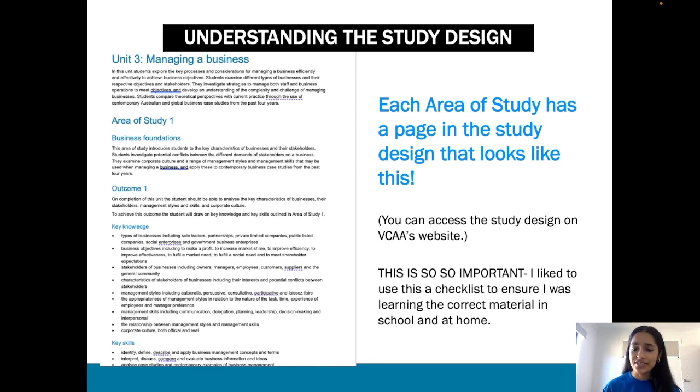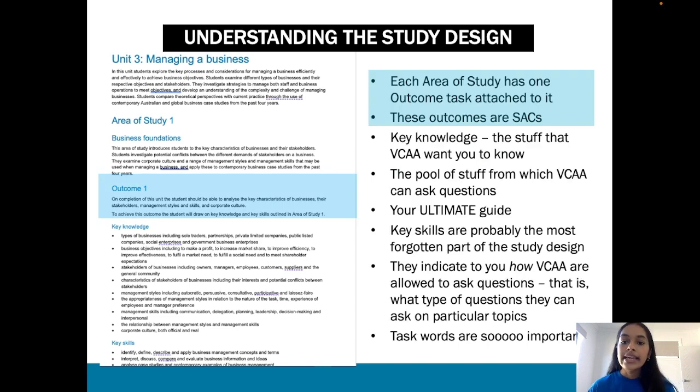I like to use it as a checklist. This is really important. As I mentioned before, I used it as a checklist to ensure I was learning the correct material at school, but also at home. And as I emphasized before, it's really imperative for this year since it is a new study design. Each area of study has one outcome task attached to it, and these outcomes are the SACs.